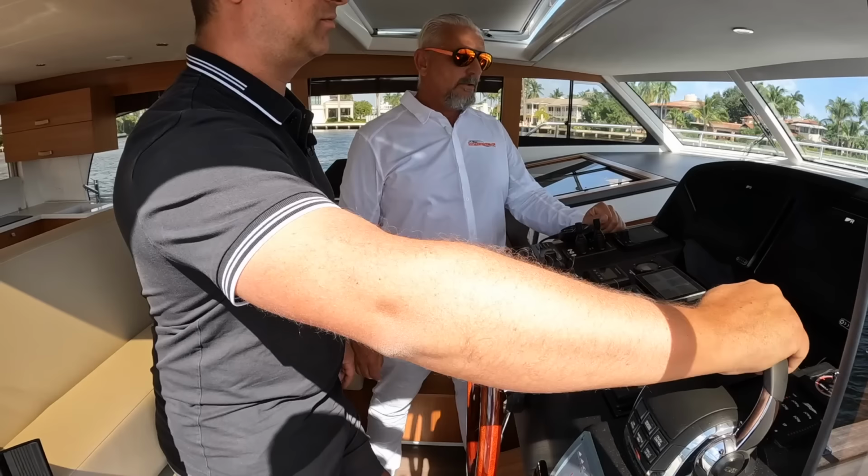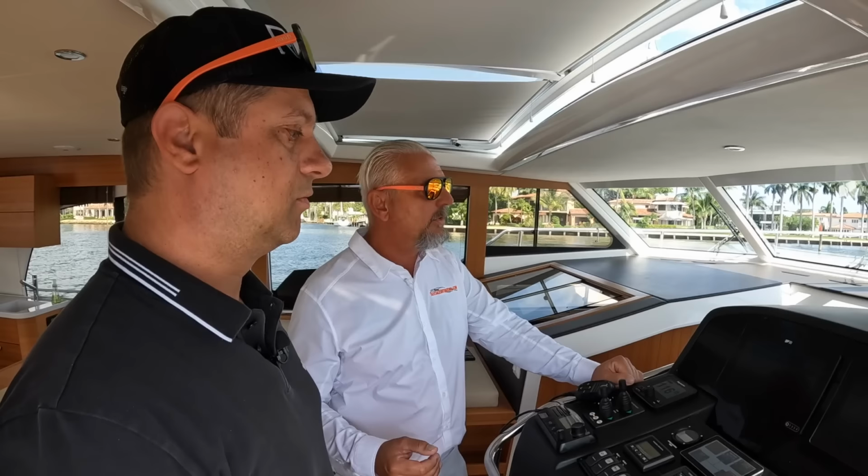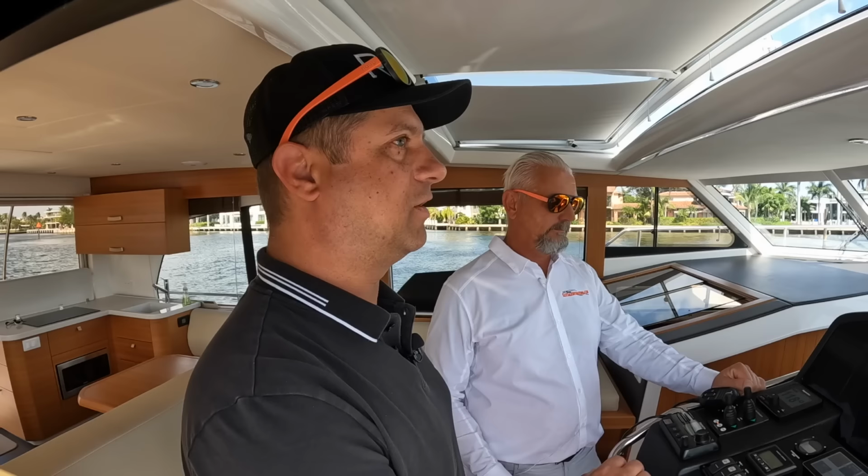Let's just go past the pylon here. So what we do then, we're going to do the switch to diesel. It is a real simple task, but we do everything manually because on the bottom line we want to keep the system as simple as possible. We're all for that. I'm not a huge fan of everything automated. So let's get going.